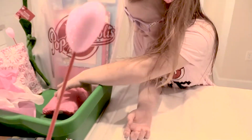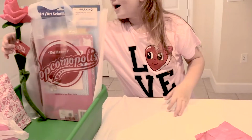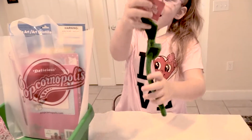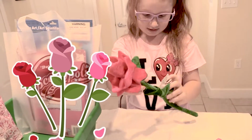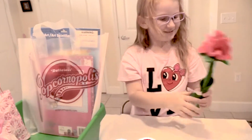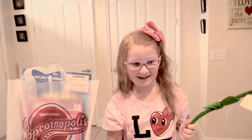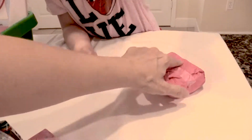And another one. We got a lot of hearts on a stick. Oh, I remember you wanted a rose. Oh, fake rose. Yay, she wanted one. Aww. Do I look cute holding this? You do. You look adorable holding it. All right, we'll put it right here. You've got this one.